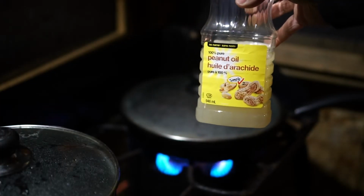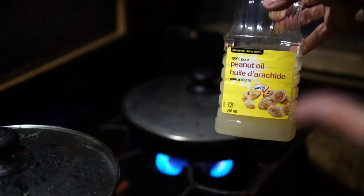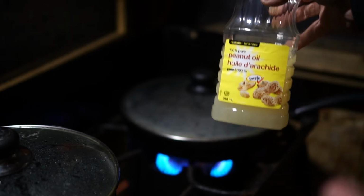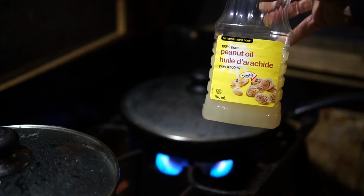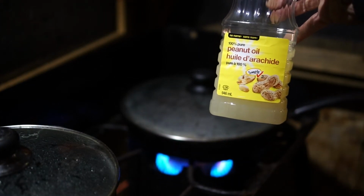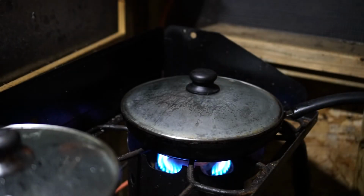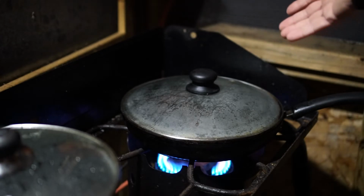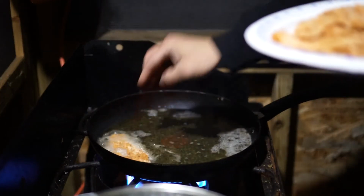All right, so we got the oil heating up. We like to use peanut oil for our fish. I've been told that peanut oil doesn't suck up as much of the juices and you'll end up with crispier fish or whatever you're cooking. So peanut oil is our go-to, and we have noticed that it generally comes out pretty crispy. So it's in the pan and that's heating up. And then in this pot here, we got mussels. So we're gonna have fish and mussels. And the fish is in the Catch and Cook, so this should be good.